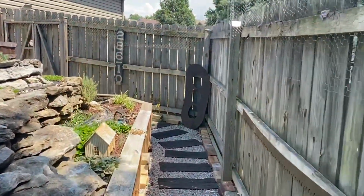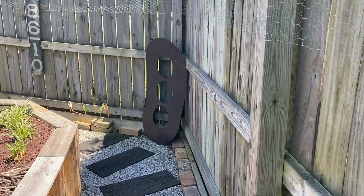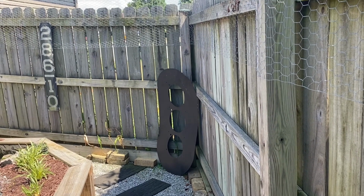So the last couple things before I head inside, I got this in St. Albans, West Virginia last year. Again, C&O replaced all their signals with all those modern looking ones.